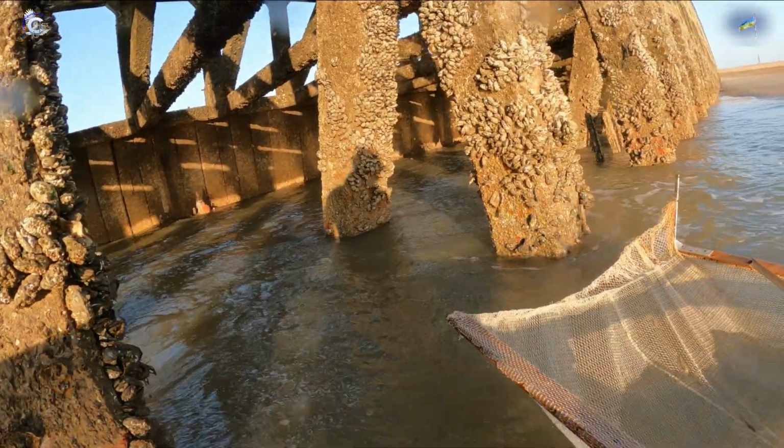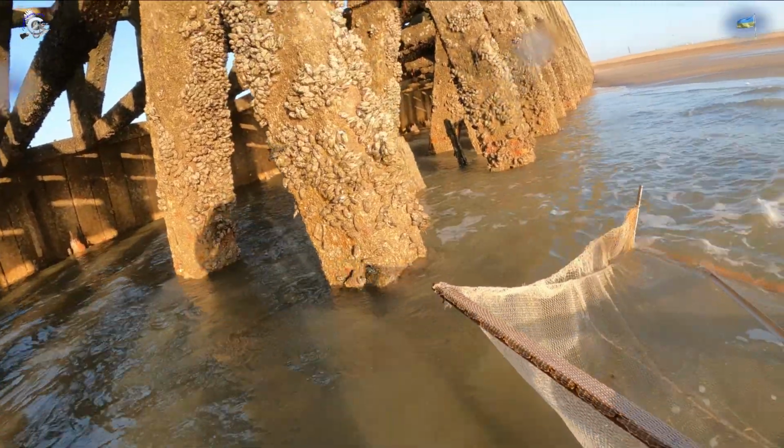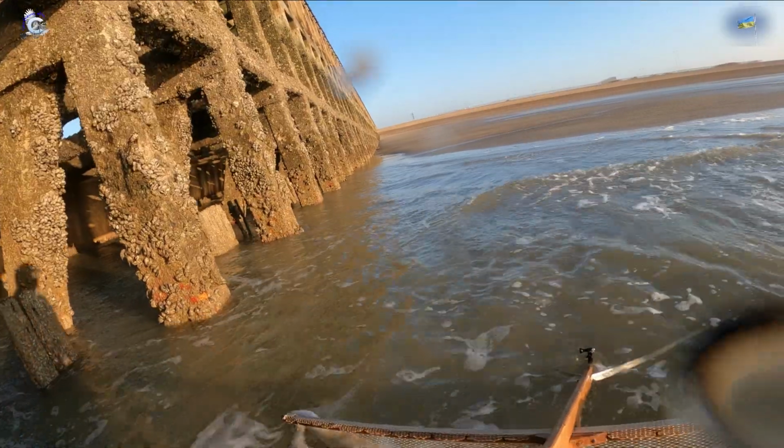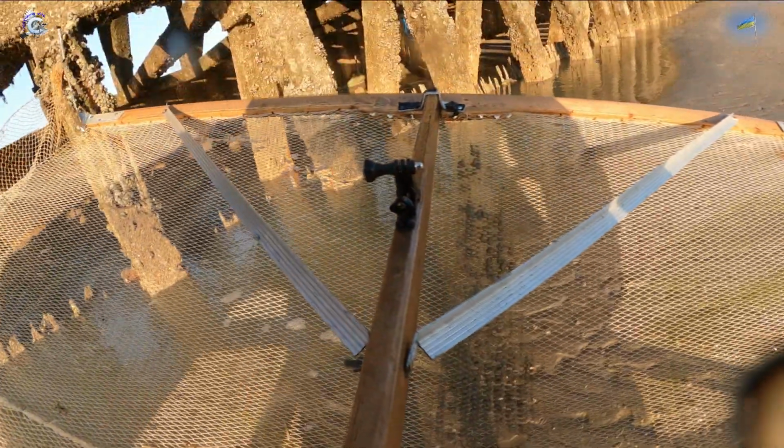Oh, got another weaver fish. And I've got a couple of small shrimps, but nothing really to go in my shrimp sandwich. Oh, that's not a weaver, that's a goby. So there, you got a little goby there. So it's not to be confused with a weaver fish. It's not a weaver fish. It's some sort of sand goby.